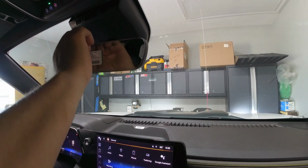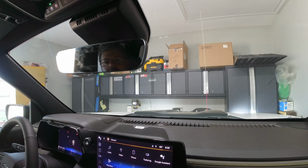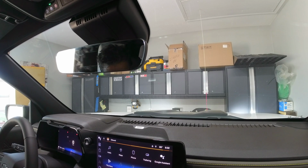But man, let's pull this little sticker off. Now this thing was pretty pricey. I want to say I paid about $277, so 280 bucks, somewhere around there. Pretty pricey. Has a Bluetooth button. I don't really know what that's for. So let me see if it says anything on here. Doesn't really say anything about a Bluetooth, but I don't really have any concerns about that.